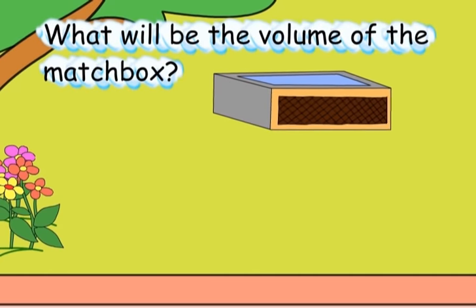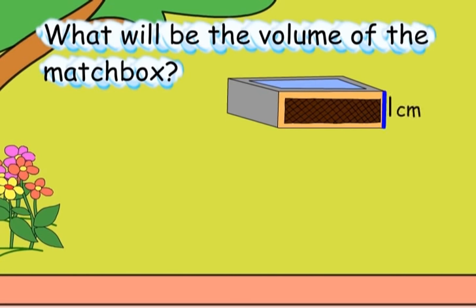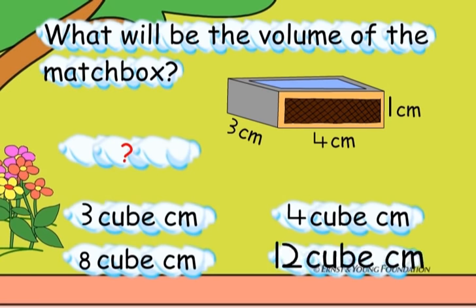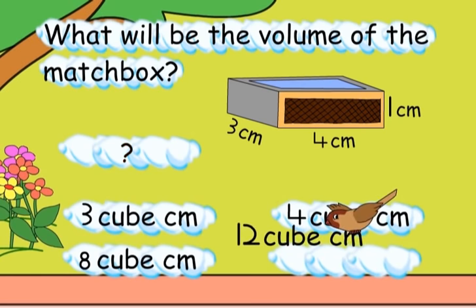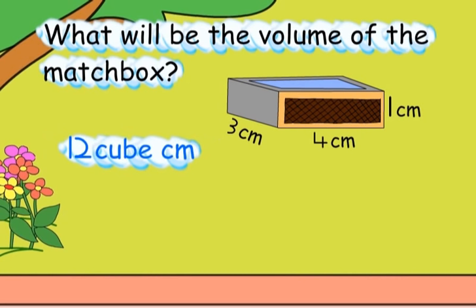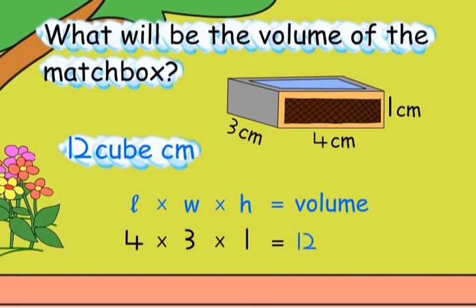What will be the volume of a matchbox, the height of which is 1 centimeter, width is 3 centimeters and length is 4 centimeters? 3 cube centimeters, 4 cube centimeters, 8 cube centimeters, or 12 cube centimeters.